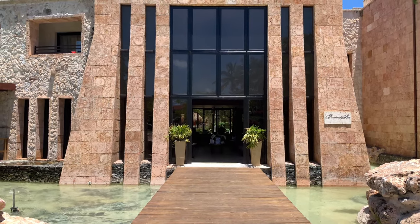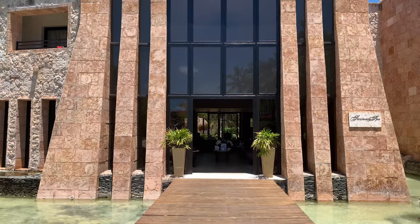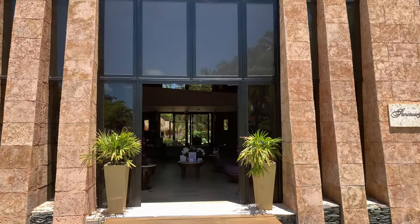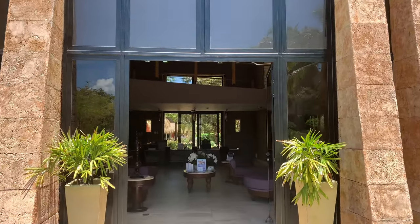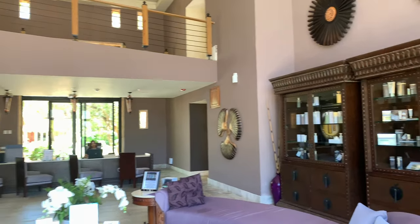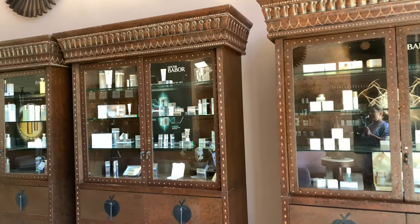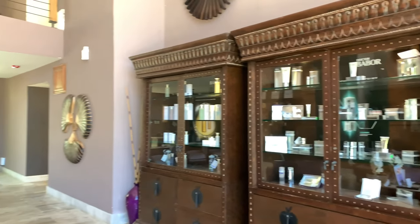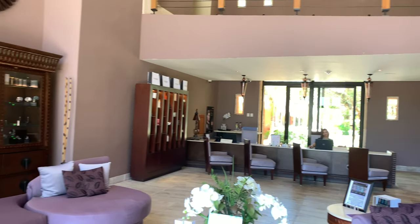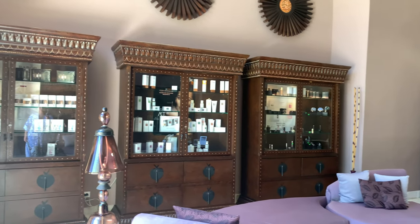About to enter the Sanctuary Spa located on the resort of Sanctuary Punta Cana, and just over this bridge you will see this stunning, stunning space. So this is just the waiting area, and they showcase some of their beautiful products that they use for their spa services. How stunning is this?